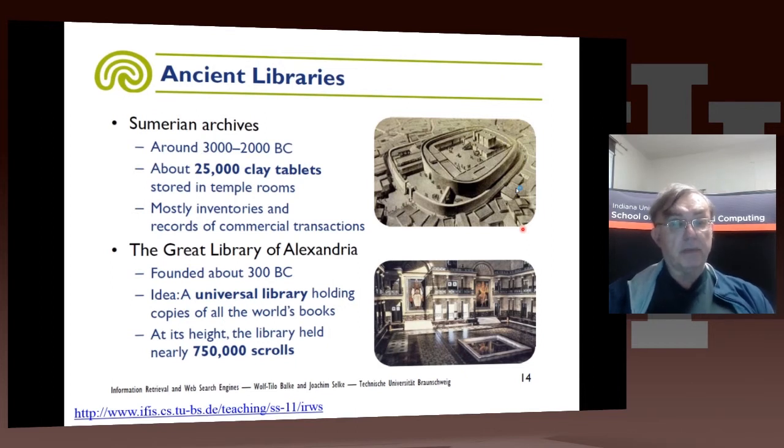Then we had the Great Library of Alexandria, founded 300 BC, 2,300 years ago, and it was meant to store a single copy of all the world's books, and at its height, it had a total of 750,000 scrolls. So obviously that was an early example of a modern classical library.